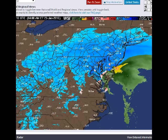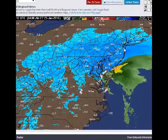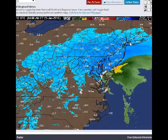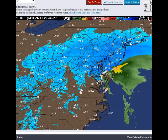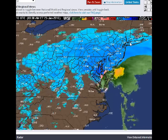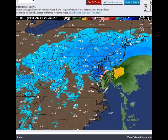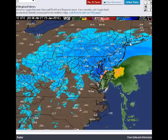From basically, if you draw a line from DCA all the way down, I hate to say it, but I think it's going to extend now into Long Island because of the further northward movement of the storm. I think that the western portions of Long Island are going to be in that heavy snow zone that we are going to get into, especially as the storm pivots and forms that classic comet shape.